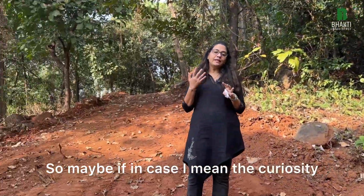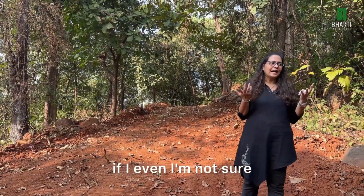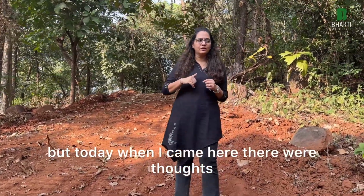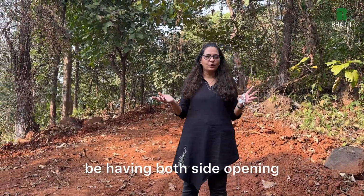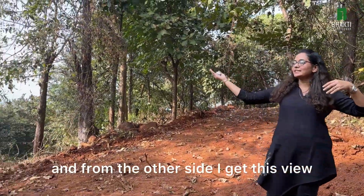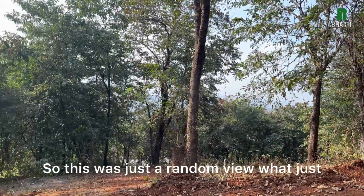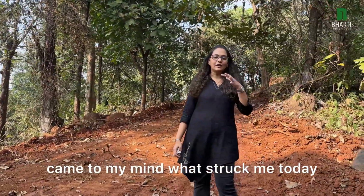So maybe, I'm not sure, but today when I came here, there were thoughts that maybe I should go for windows which should be having both side opening. So from one side I get the view of the forest, and from the other side I get this view. So this was just a random view that struck me today.